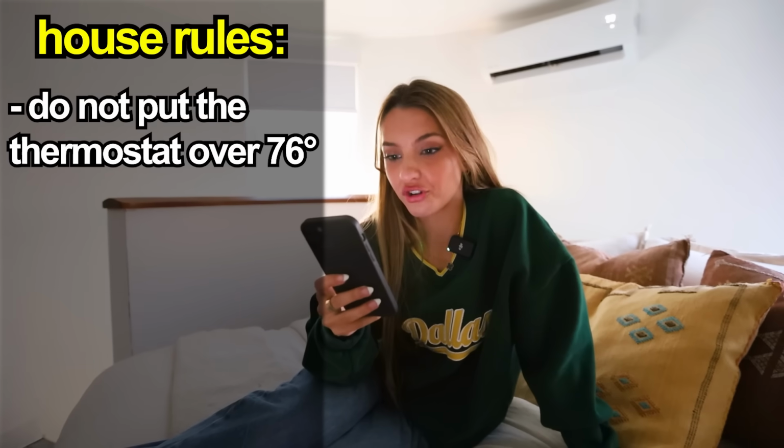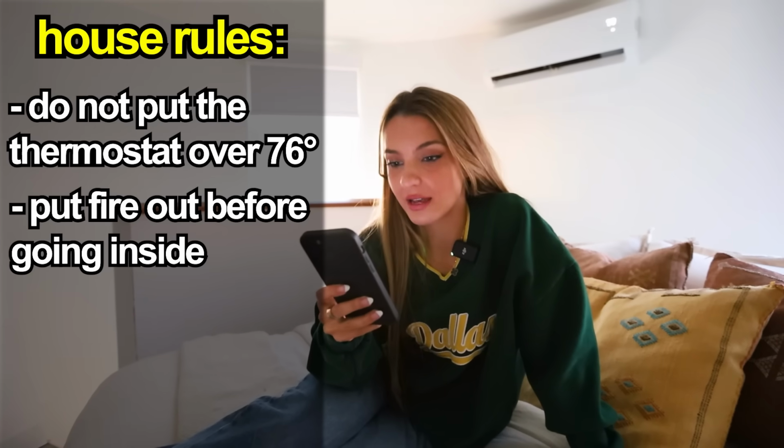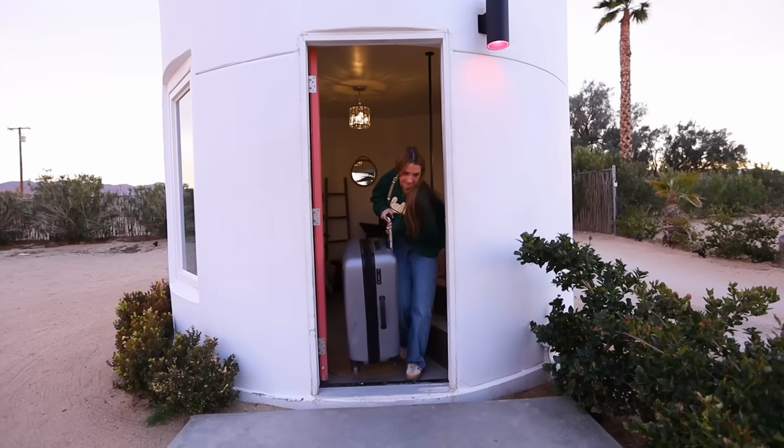The owner sent me a list of house rules. So she says, be sure to not put the thermostat over 76 degrees. Make sure you put the fire out before going inside. Be sure to close all doors and windows because we have coyotes, scorpions. No, I'm not the biggest fan of critters.